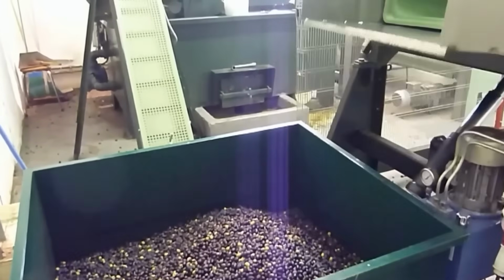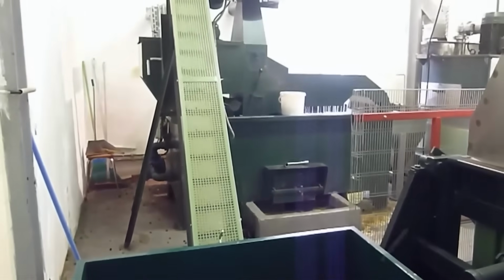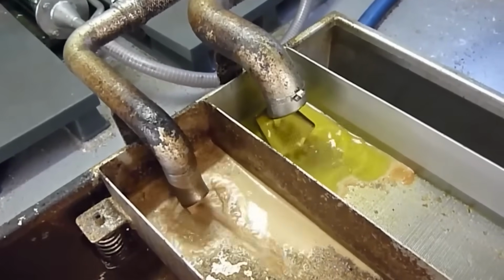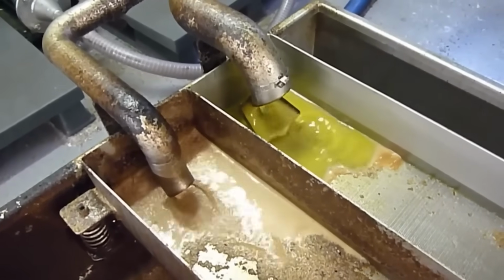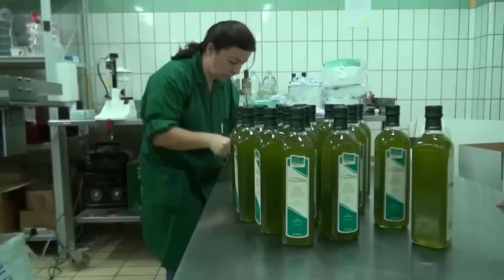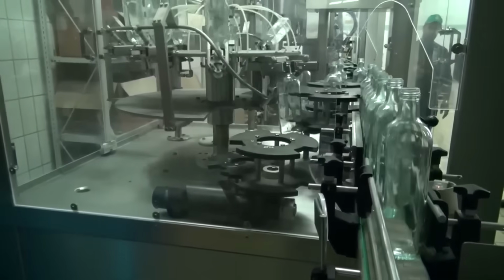Factories also prioritize food safety above all else, implementing comprehensive protocols to mitigate risks at every stage of production. Hazard Analysis and Critical Control Point systems identify potential hazards and establish measures to prevent them. Regular audits and certifications ensure compliance with local and international regulations. Employee training programs emphasize hygiene practices and proper handling procedures, reinforcing a culture of safety throughout the organization.